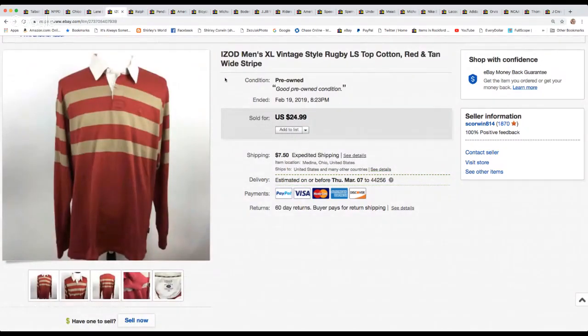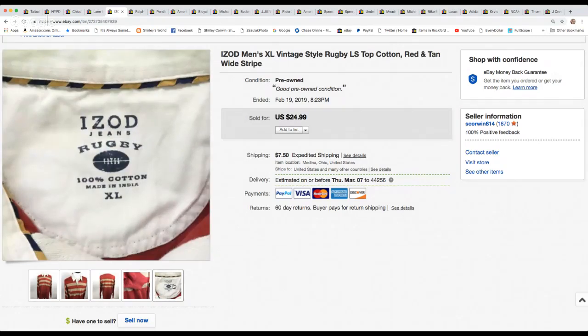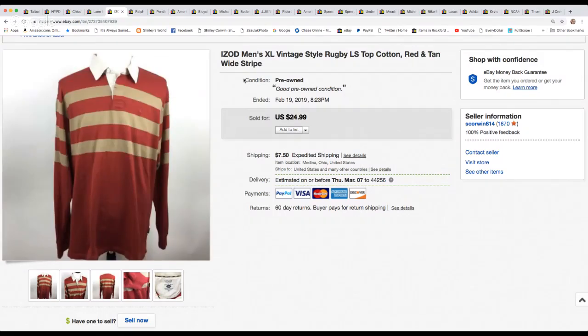This Izod men's extra large, I'm sure, was a vintage style rugby shirt. And I've had it a while, and I'm sort of sorry that I did take the best offer of $15 on this, because I think it was an older shirt. And I think I could have probably gotten the full price on this if I just would have waited. But they paid $15, and they paid the expedited shipping of $7.50 on that.